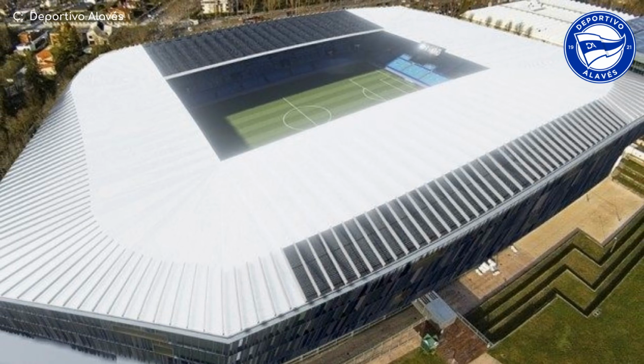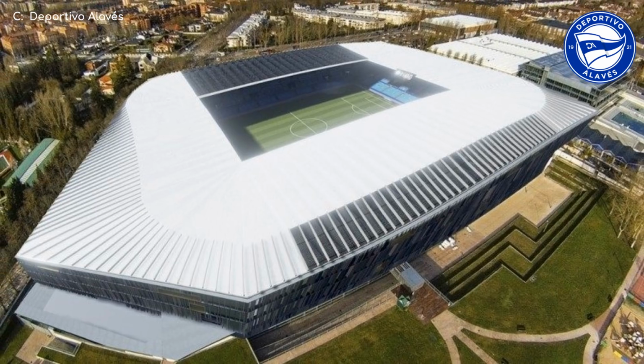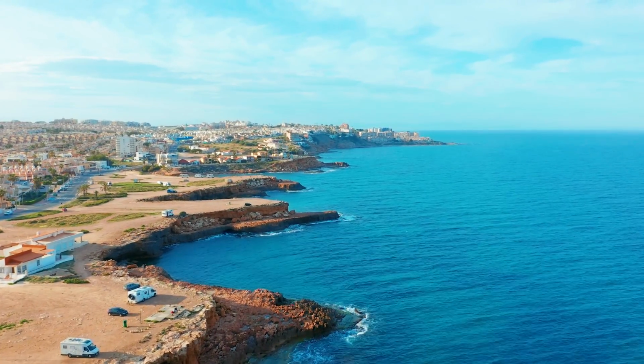This is what it's set to turn into. As you can see, the renovation won't make the stadium unrecognizable like Real Madrid's, but it certainly will be a major change. And those were La Liga 2021-22 stadiums.